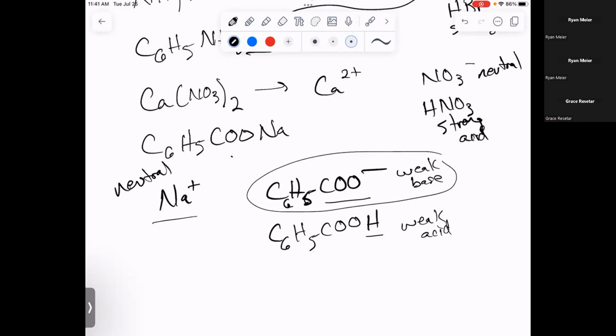All right. So the last part of chapter 16 for comparisons, and this is also going to be mostly qualitative, is going to have to do with acid strength trends.